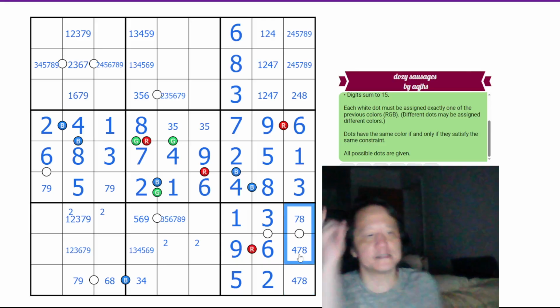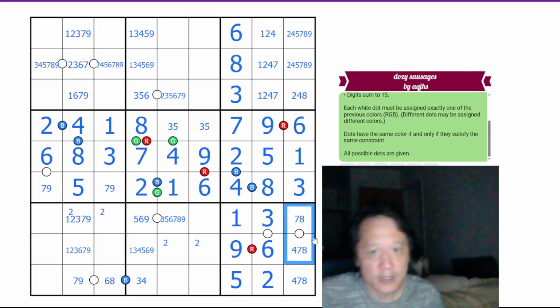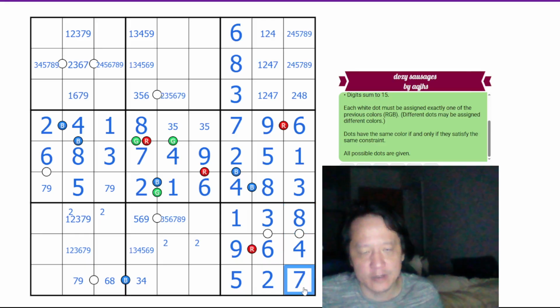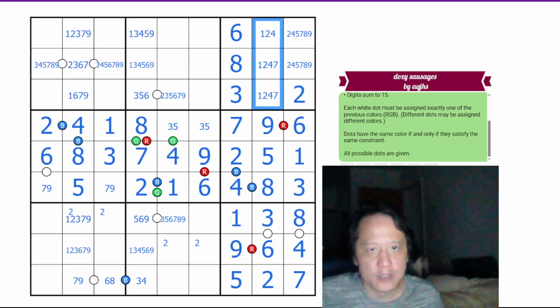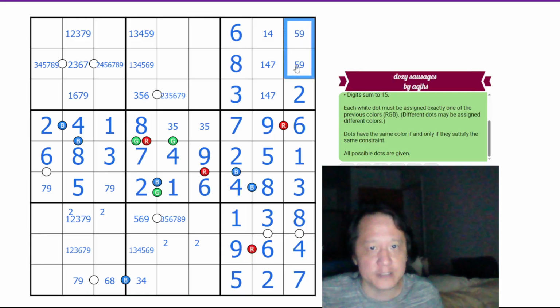7 and 8 does not satisfy the dot because it has to have 2 dots in between. So this has to be 4 and 8. So this is 4, that's 8, which makes this not 4 or 8, it's 7. That eliminates 4 and 8 in the rest of the column, so no 4 or 8 there, it's 2. That eliminates 2 in the rest of the box. No 2, 4, or 7 or 8, it's 5, 9 as a pair.